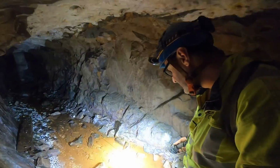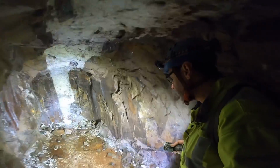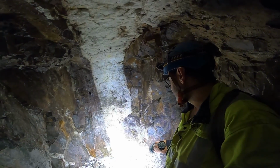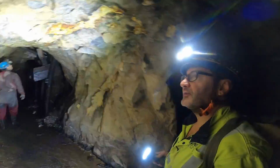Some rails still in place, and quite a wide quartz vein as well. And this is where they last stopped mining. Let's carry on.